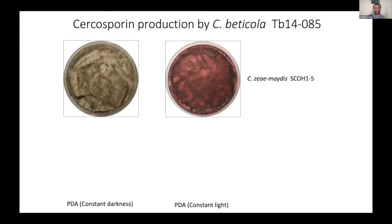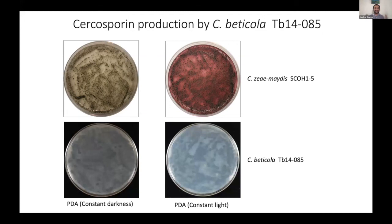But when I started making my proposal and I wanted to look at cercosporin, I had this oh crap moment in my isolate, because I saw that my isolate was not producing cercosporin. My initial thought was, oh my God, maybe I'm doing something wrong. You know, it has to produce. I kept trying and I was not successful. So I initially shelved the idea. All right, if it's not producing cercosporin, I'm not going to look at this phenotype. I'll focus mainly on pathogenicity.